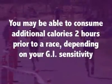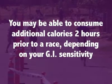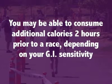Now, if you're going into a race, it's a little bit different than a training day. Typically in a race, you're going to have 2 to 2.5 hours before that race goes off, where you need to fuel up. And therefore, you may want to consider even taking more calories. When I used to do an Ironman race, I would eat around 2.0 or 2.5, and I recommend that to all my athletes, even doing Olympic distance, providing they don't have GI problems.